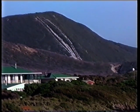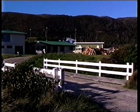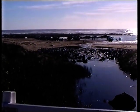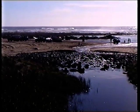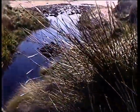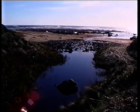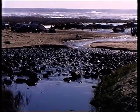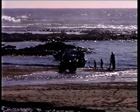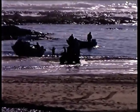That's where they do their hill climbing. All the little local hills are driven up and down. Looks like a few permanent settlers here, loads of firewood. Here's your button grass. Lots of it around all through here. Better than Horrocks Beach.